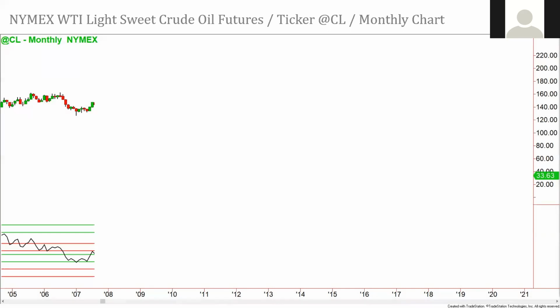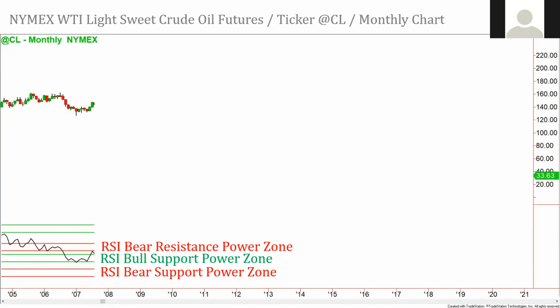Now look at the bottom left of this chart, okay? All of this white space here is me covering it up, and I'm going to reveal it to you as I teach. So look at that black squiggly line and all these green and red lines around it. There are 4 distinct zones on the RSI that I need you to be aware of. The lower 2 red lines make the RSI bear support power zone. The 2 lower green lines make the bull support power zone. The 2 upper red lines make the bear resistance power zone. And the 2 upper green lines make the bull resistance power zone.